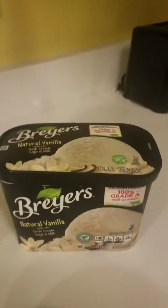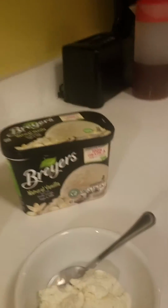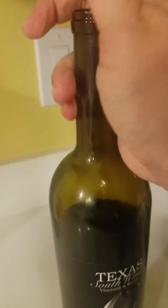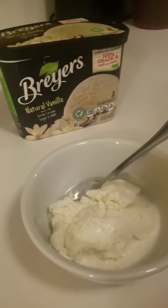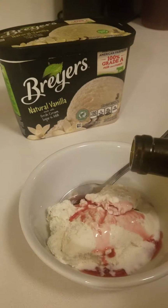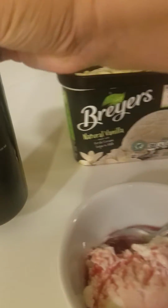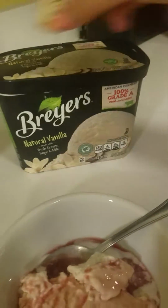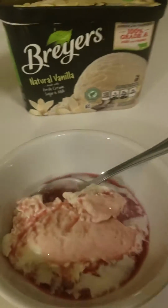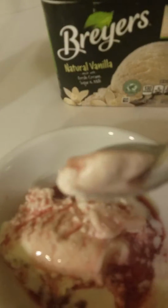So I have here some Breyers natural vanilla in my bowl, ready to go. And we are going to try this now and see how it is. Who would have thought to put wine in their ice cream? I wouldn't have thought anybody had, but I looked it up and apparently there's even wine ice cream out there. Okay, that was probably a touch much, but let's give it a shot. Let's try it just as a syrup here. Alright, here we go. I'm gonna give it a shot.